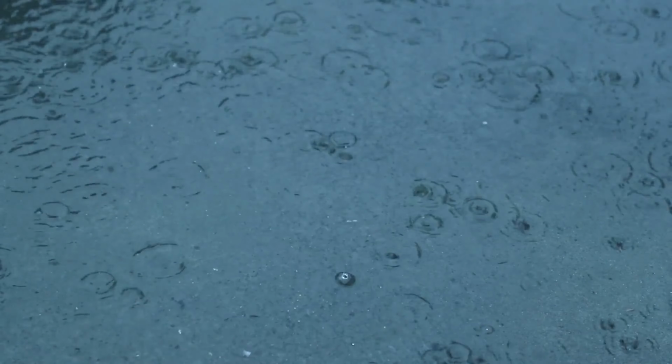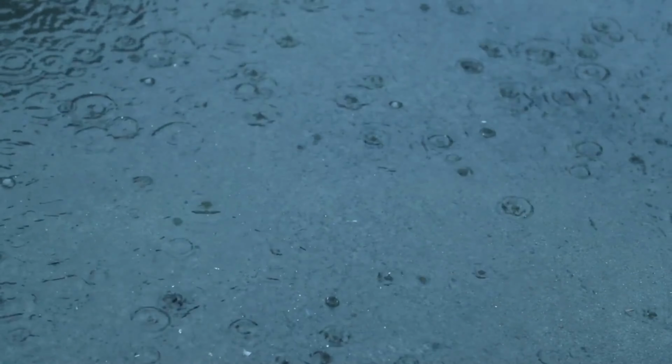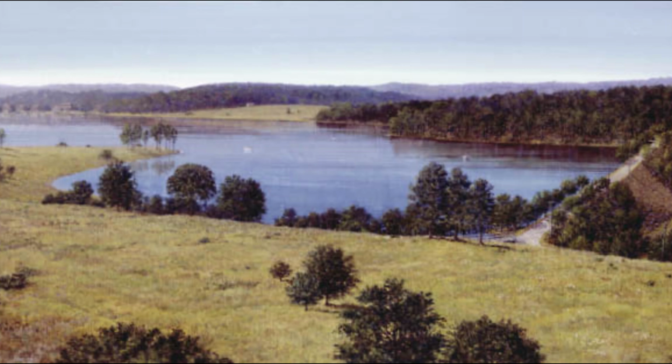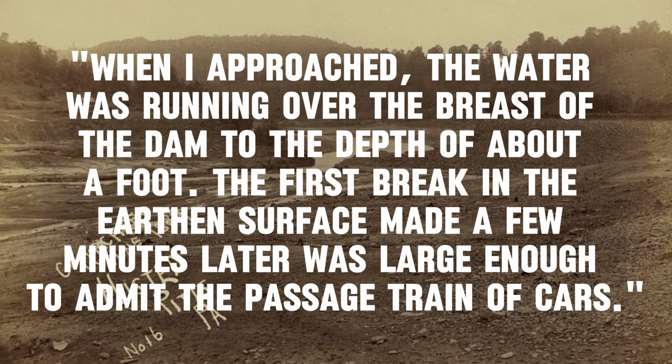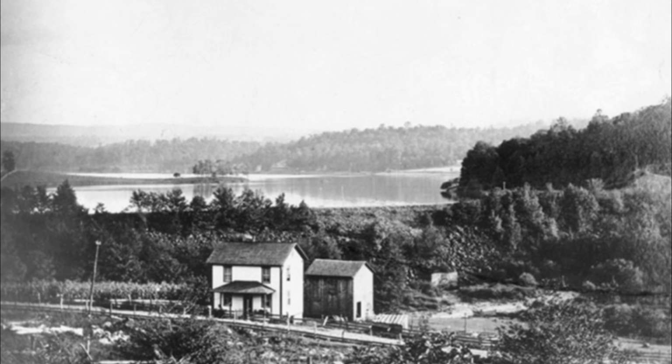On the day of the 31st, rain consistently added 9 inches per hour to the lake. As the day continued, the low barrier of the dam let a considerable amount of water leak over the top. Eyewitness Reverend G.E.W. Brown, pastor of the South Fork United Brethren Church, wrote, "When I approached, the water was running over the breast of the dam to the depth of about a foot. The first break in the earthen surface made a few minutes later was large enough to admit the passenger train of cars." This is when people were sent to start raising the dam, but it was a failed attempt.